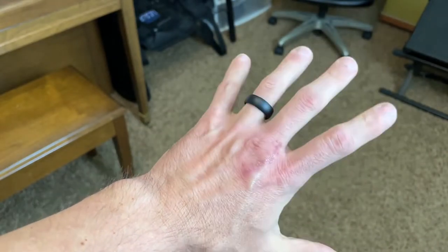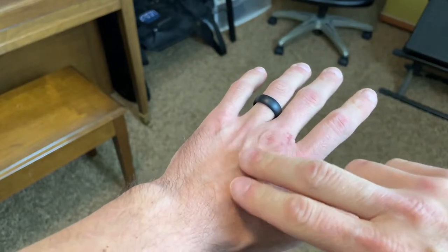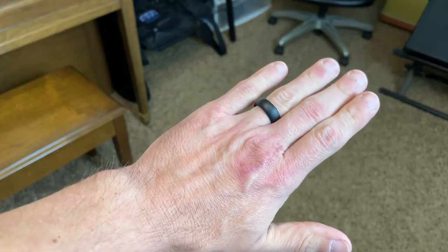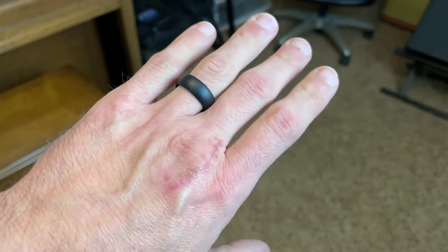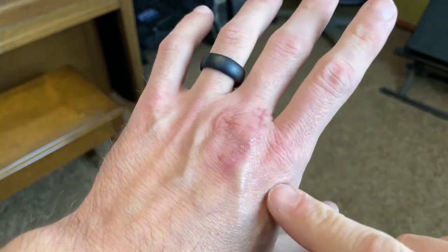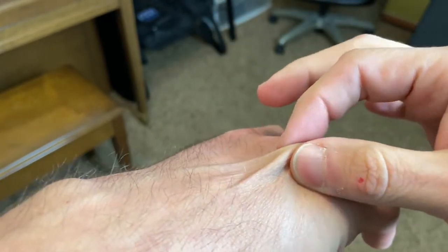Okay, so what he had me do was put a heat source, basically a bag that's full of rice, that I microwave and it gets really hot. And so I put it on this spot right here and just let it sit for a good 5 minutes or so to warm the tissue up. And then for this scar, so that it wouldn't adhere, I had to do these pulls like this.